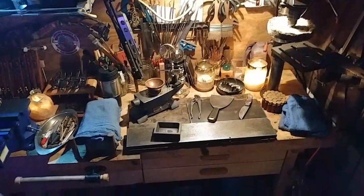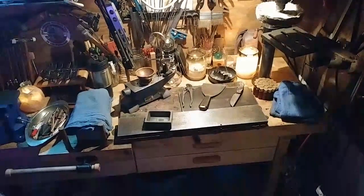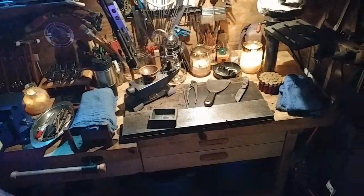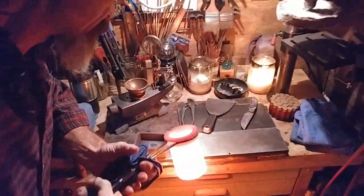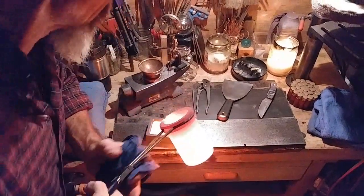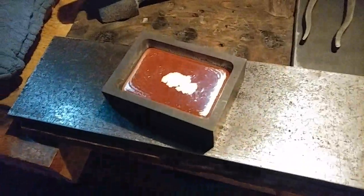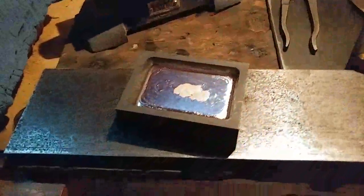This thing is tight. Yes, this is the new tabletop, and everything is still getting worked. There we go. Well, wasn't that fun? I really like the way that mold pours too.